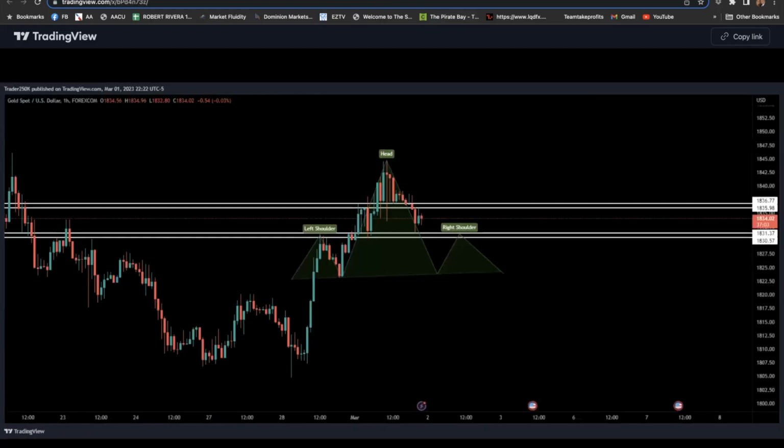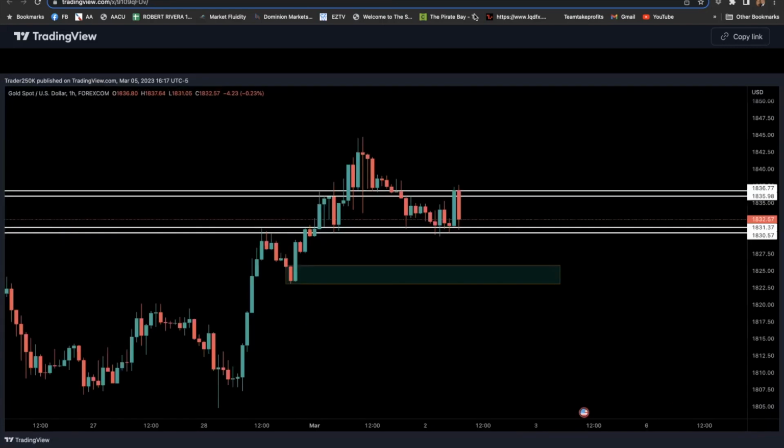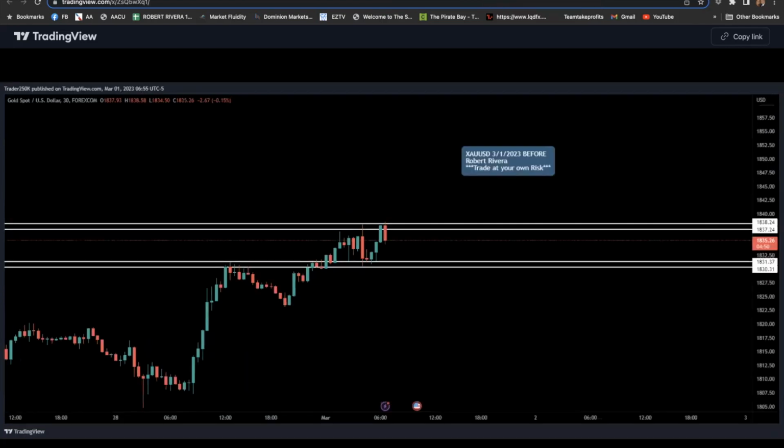Okay, moving on. We also had this beautiful head and shoulders that same evening, potential head and shoulders, that is, but that head and shoulders never panned out. Price never broke out of the zone, so no problem. We move on to the next day. That basically turned out to be a no trade day as far as I'm concerned for the London.